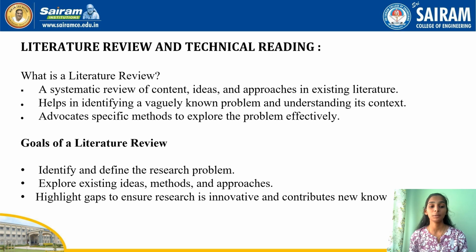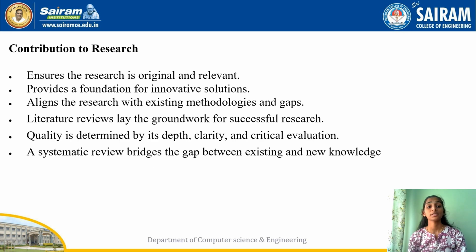And when we come to the third point, it highlights the gaps in knowledge. It ensures that the research contributes something innovative and meaningful, advancing the body of knowledge within that field. By undertaking the literature review, researchers not only understand what has already been done, but also carve a clear path for their own investigation to make a unique impact with what they are going to do in the future.